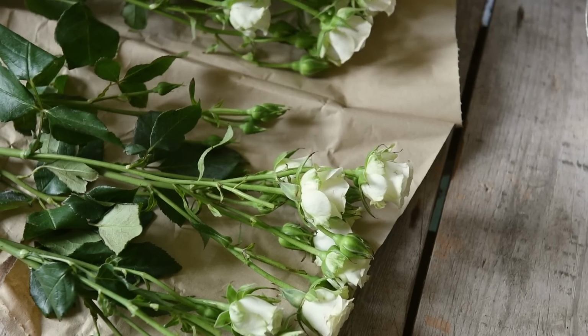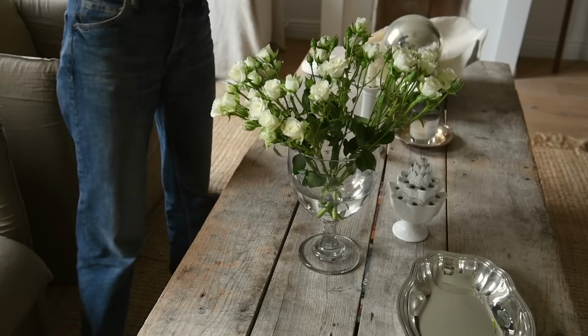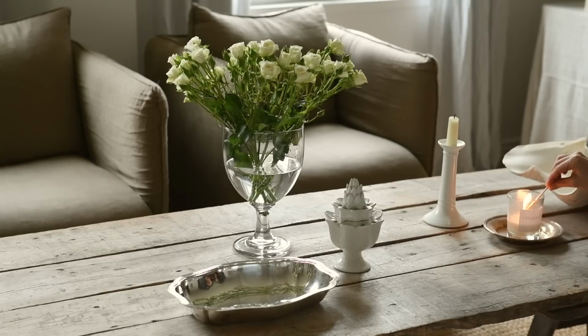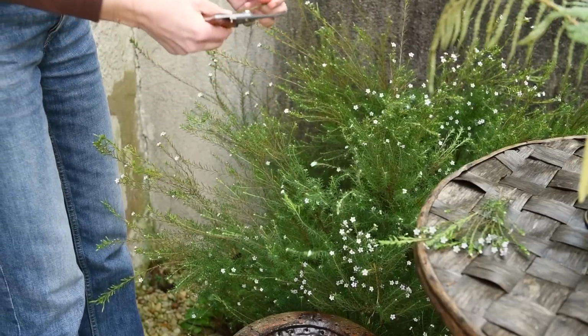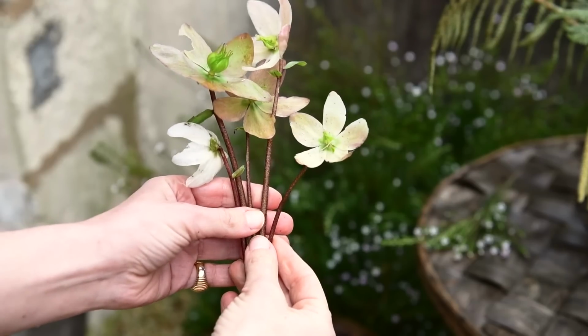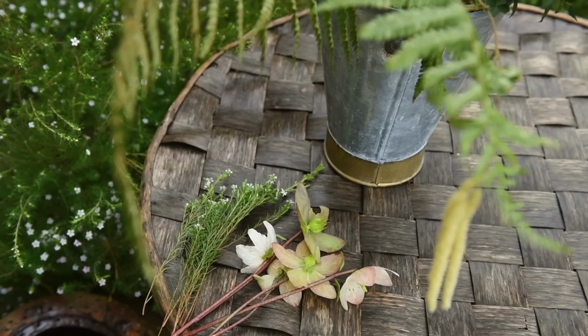There's something special about creating a home with antiques. It doesn't happen overnight. It takes time, waiting for the right pieces, stumbling upon them when you least expect it, and that's what makes it so personal. Each object has a story, a past, and by choosing it, you weave it into your own. I think that's one thing I really love about antiques.